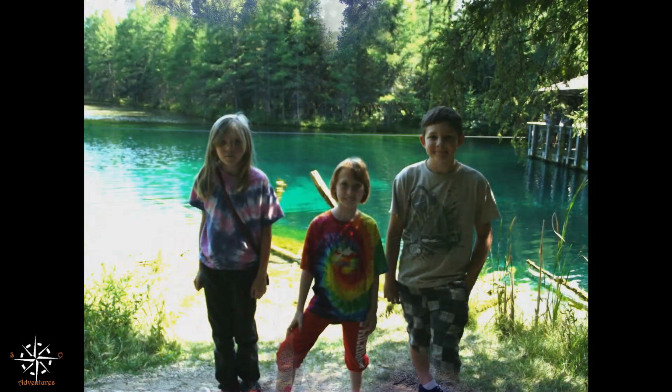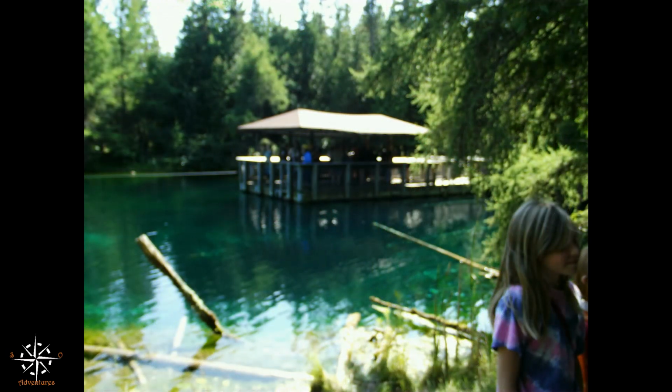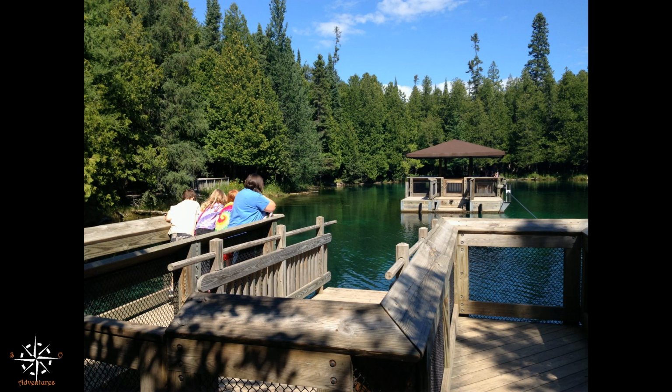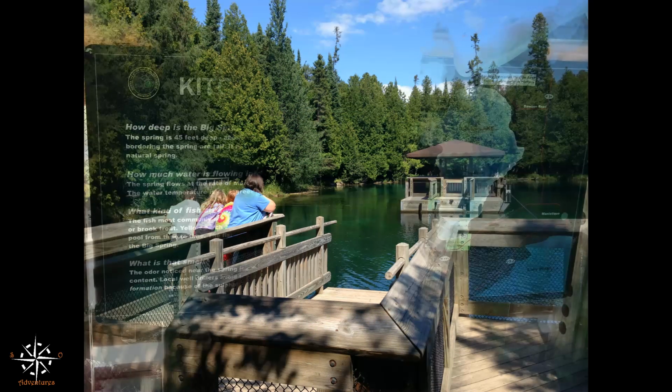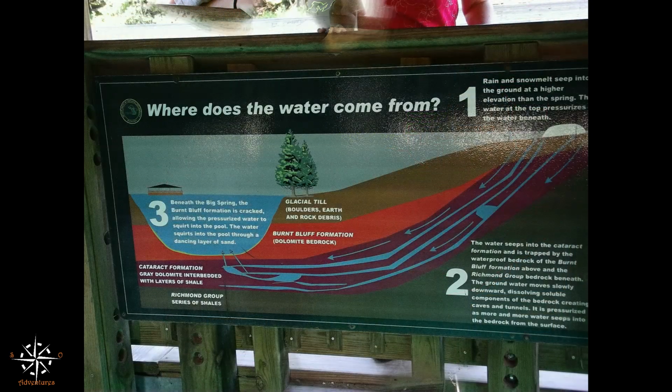When you arrive at Palms Book State Park, a short walk on a 50-yard paved path through pines and cedar trees takes you to the shoreline, where you see the beautiful emerald green pool. A self-operated observation raft guides visitors to vantage points overlooking fascinating underwater features and formations.